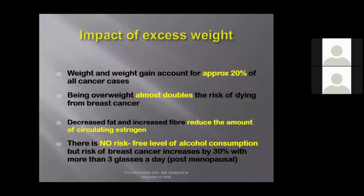Okay, so at this point, I'm going to just pause for the moment before I go into how excess weight plays a role. Are there any questions that anybody can think of at this point? Nothing coming up now.